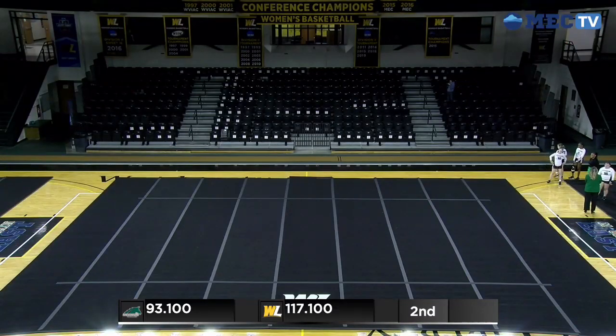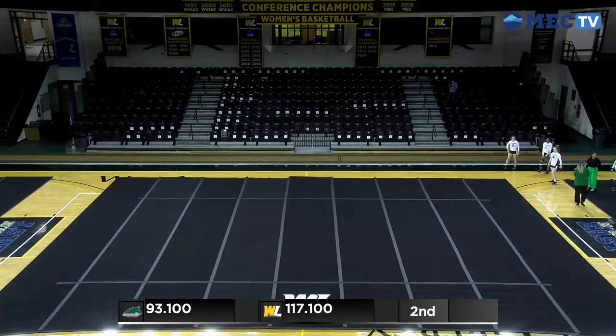Potential for a school record, actually, because school record's 8.8. Their previous start values were below that. Now they're up above 9.4. So, well, like I said, we'll see how many deductions they get.